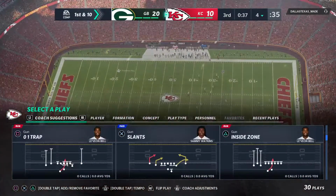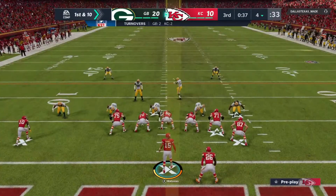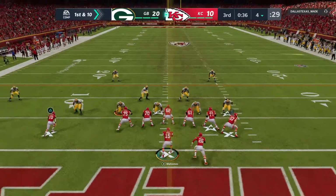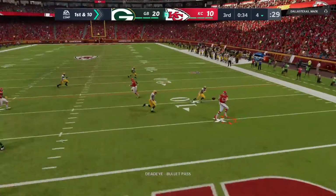Well, I get what he was trying to do. He was moving to his right and trying to shift the coverage, but instead he shifted the coverage also to the right and threw it right into it for an interception.